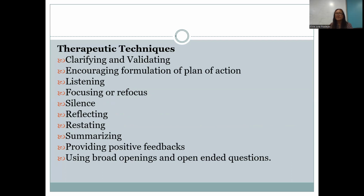How about therapeutic techniques? When we say therapeutic, these are techniques that can help you grow while you're communicating. These are techniques that are useful and helpful, like clarifying and validating. If the statement is not clear, then you have to clarify. And you have to validate: is this true or not? Is this correct or incorrect? Encouraging formulation of a plan of action. This is a therapeutic technique: when there are issues inside your patient's house, you have to formulate a plan in order to solve the problem.